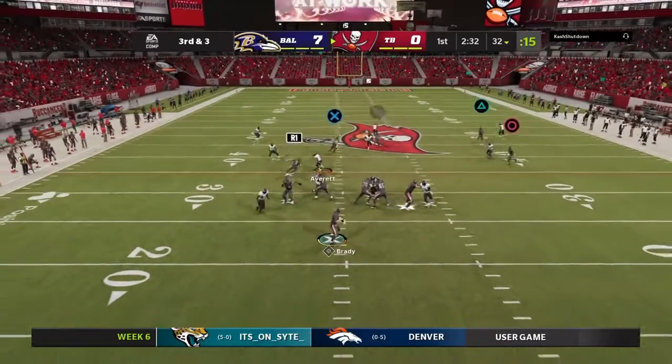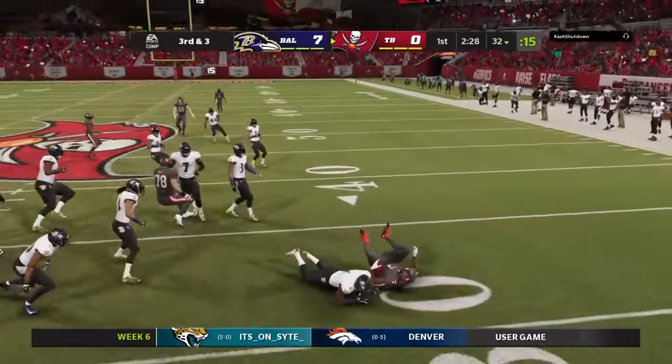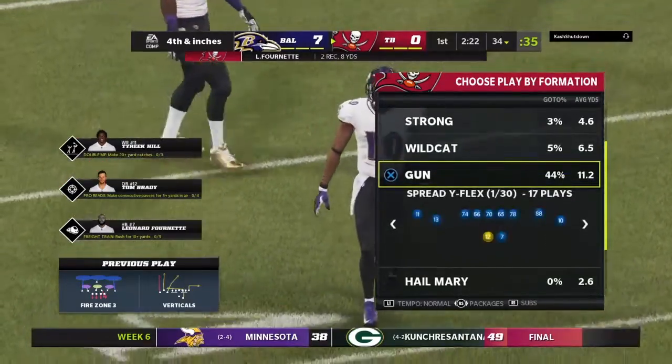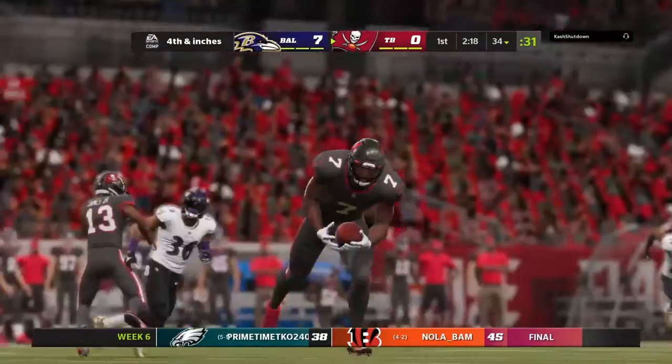Brady going to try and throw on 3rd down. A pass underneath for Fournette. And boy, he is very close to a first down, but from where they're spotting that football, he's going to be a foot or so short. So the completion good for just 3. And that's going to bring up a 4th down.